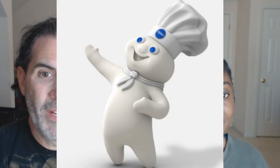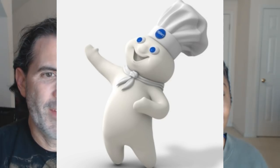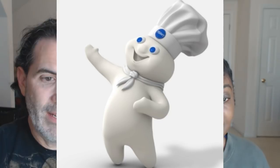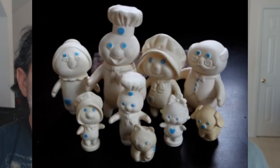Maybe. I don't know. The Pillsbury Doughboy. Awesome. The Pillsbury Doughboy has been around for a long time. Everybody knows who that is. And again, this is an expansive universe because there is an entire Pillsbury Doughboy family, and pictured here is some of them. And a dog and a cat, and two little kids, and a wife, and a grandmother and grandfather. There was an uncle. There's a lot of characters that were made in vinyl form already in the 70s. And I think that would be cool.